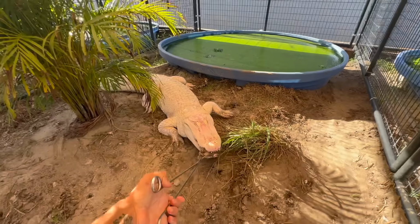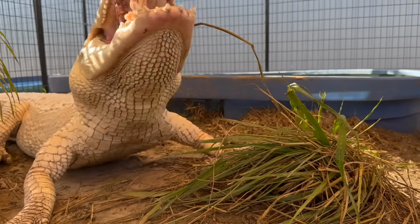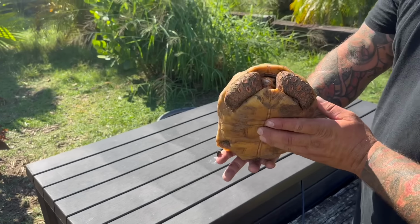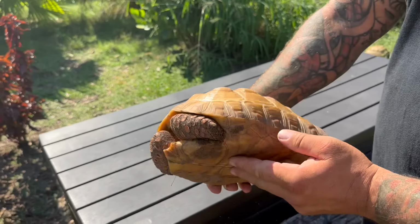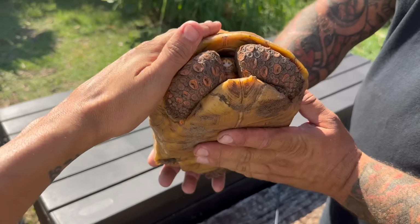I knew that was gonna happen. Good girl. Get out. She got it. Good girl. Look at that, you guys. That is gorgeous. That's a golden tortoise. I just wanted to pet it.